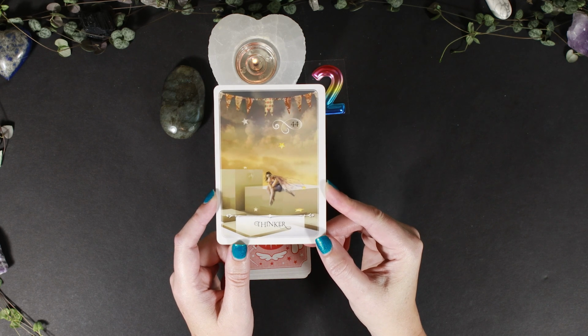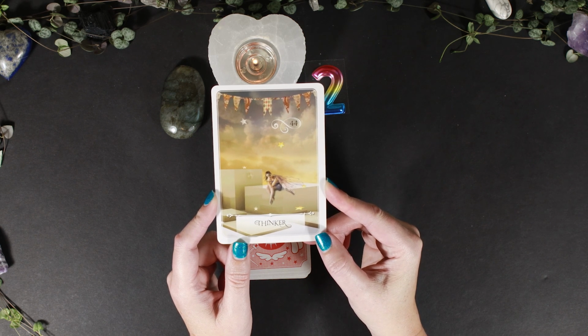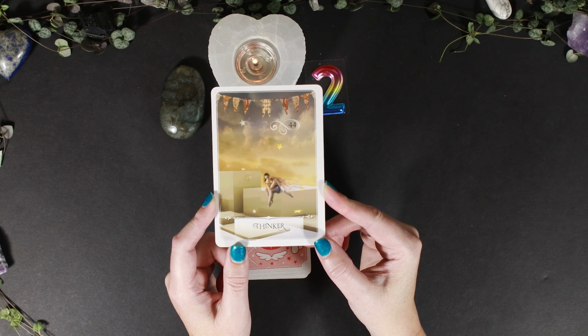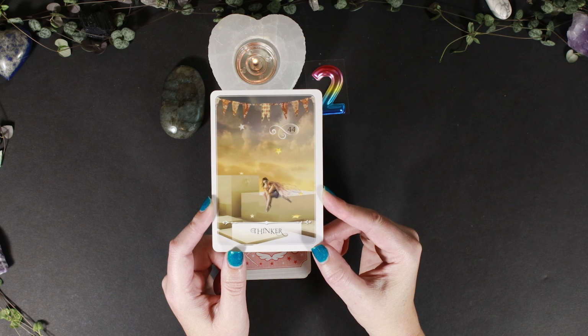It looks like you sit down and maybe think things through. I'm getting this kind of resistance to impulsivity. I don't think that you necessarily sit on the sidelines of things. I think your mind works very quickly, and you're very cerebral. You might be an air sign or have a lot of air signs in your chart.